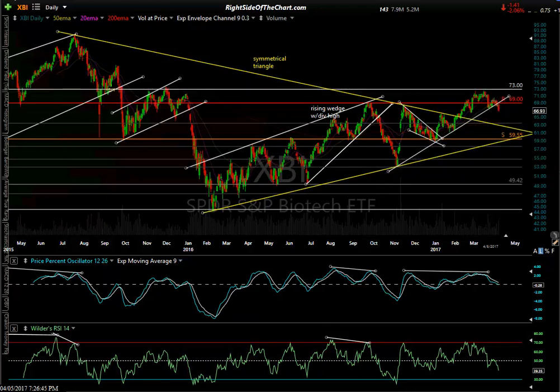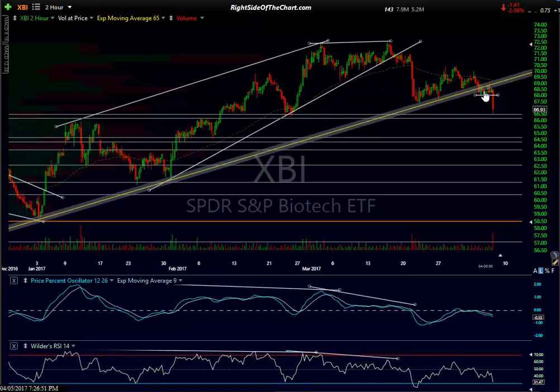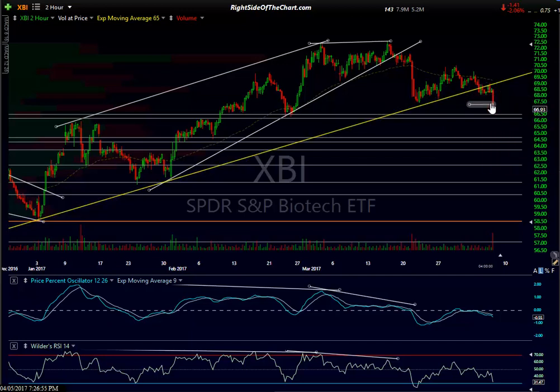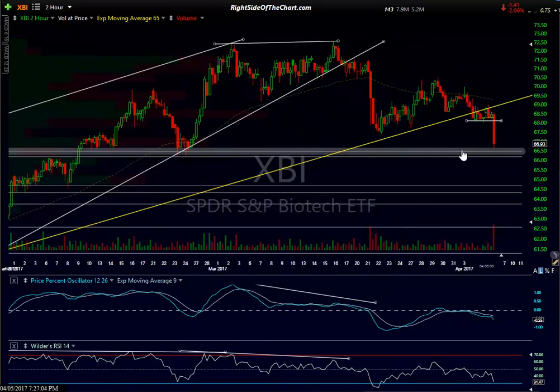We can see that better on a 2-hour chart. This is the trend line I talked about. So I pointed out the breakdown the other day. We broke down, we back tested, and I put in this little line. This was a little support shelf that gave way. So we had a breakdown, successful back test, and prices rolled over, and they almost hit that.